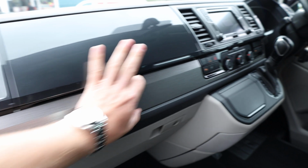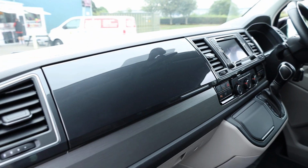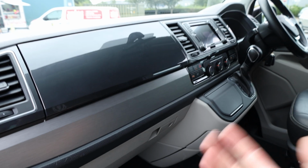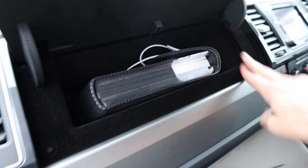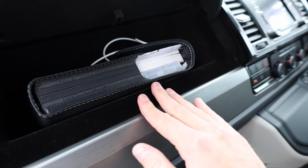So you've got this brushed sort of aluminium finish underneath, and then a gloss grey upper part to the dashboard here. But it's not just the look, which I think is significantly improved over the standard dashboard, but there's also some extra practicality as well. So you've got this upper glove box here, which is nicely flocked, which is a really nice luxury feel to that.